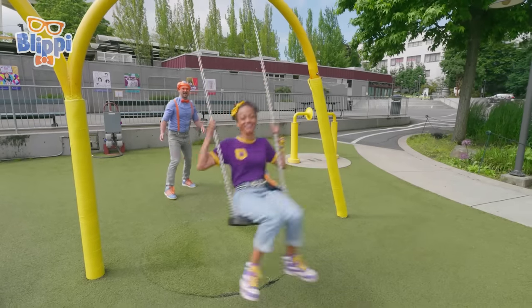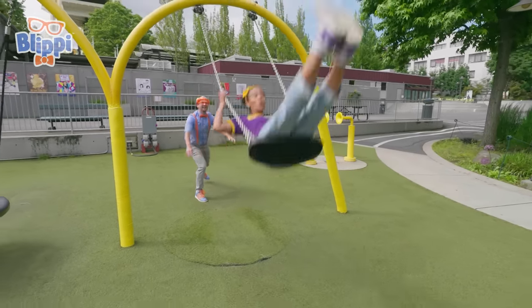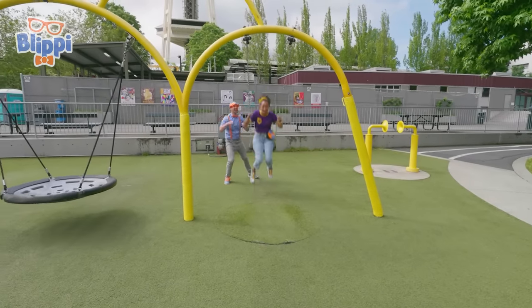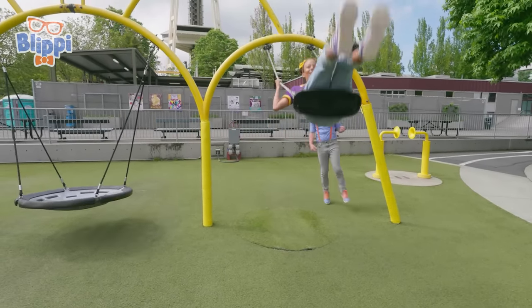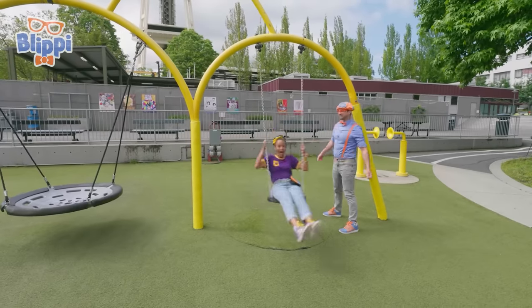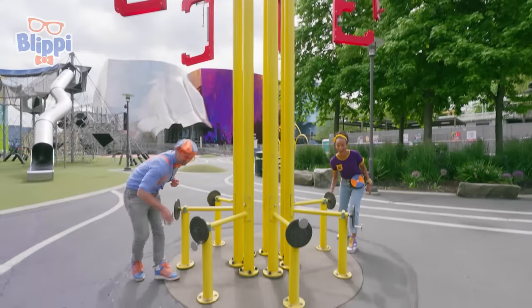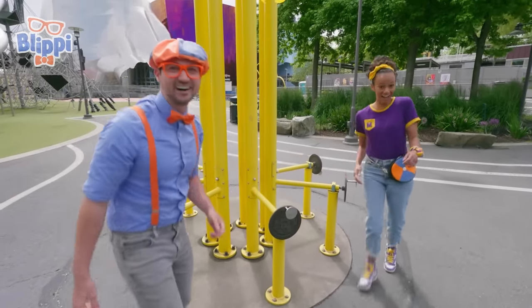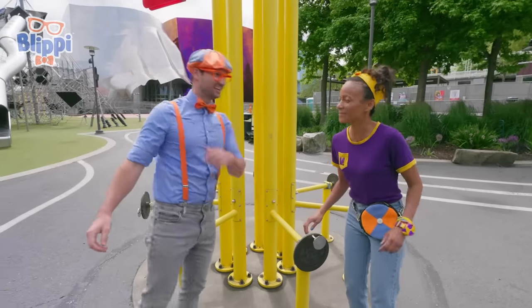A little higher? Sure. All right. Whoa, look how high I am. Yeah, you are going so high. Are you having fun? Yeah! Whoa! We make some great music together. Yeah, this place is cool.